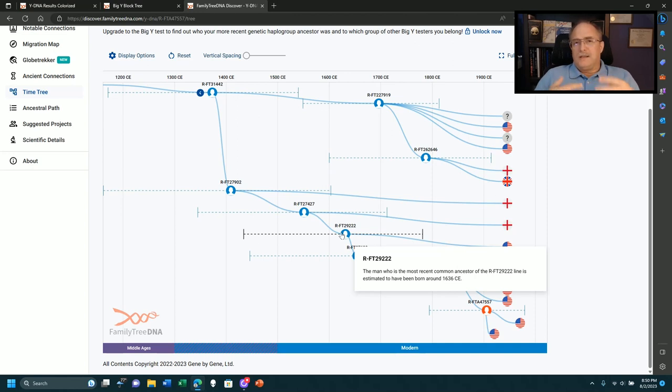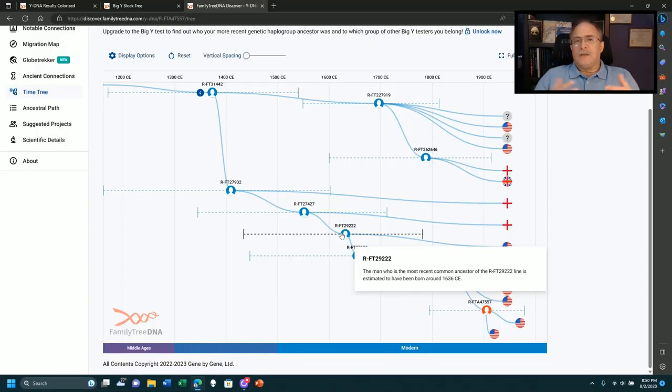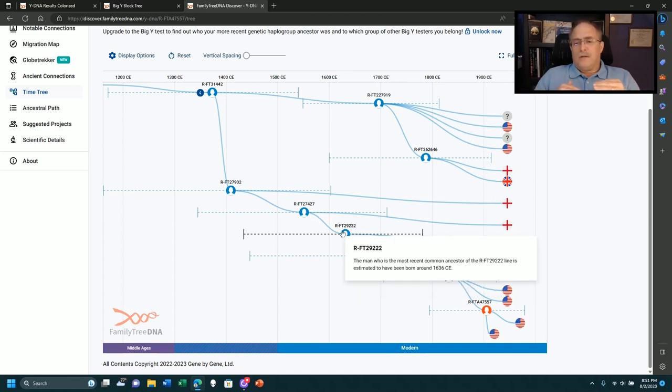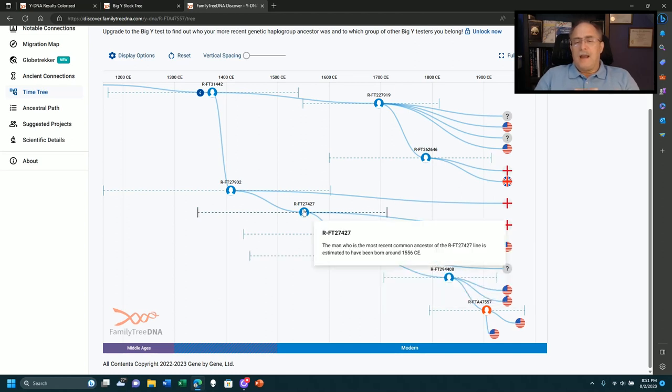Well, this one is, if you notice in the chart that I showed earlier, this has two SNPs, and therefore 1636 represents one of those two, not necessarily both of them. The 1636 is probably more accurate to this one, and then that block. And then you look at the, it's about 1700 for this one. And then we step it back and it says 1556.